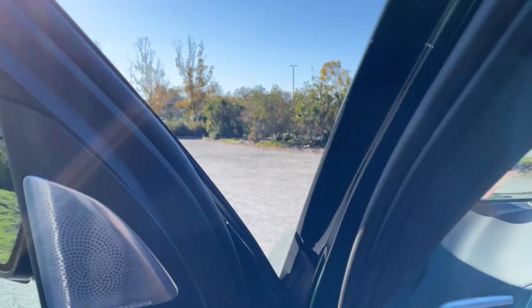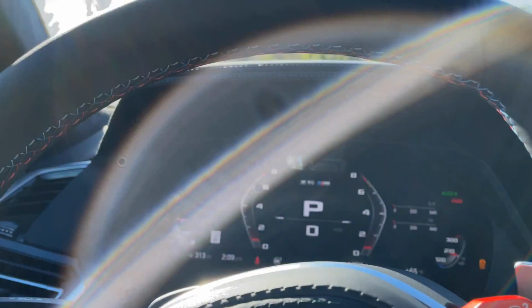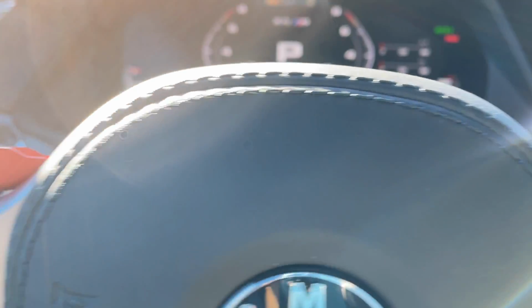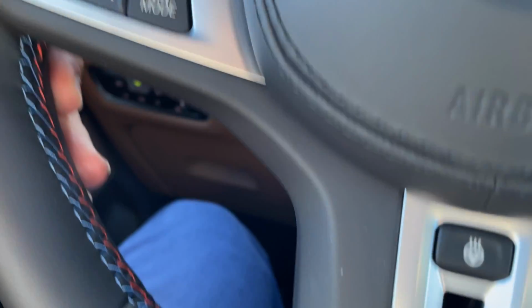All right, interior wise, very standard setup that we've all come to know and love. So your M1 and M2 buttons in red. You've got the Driving Assistance Professional package, that's another $1,700.